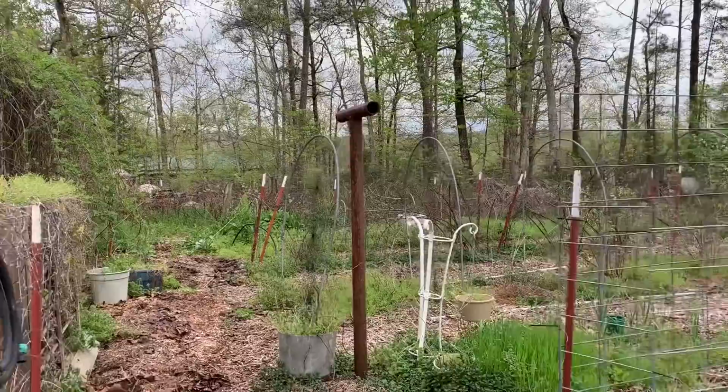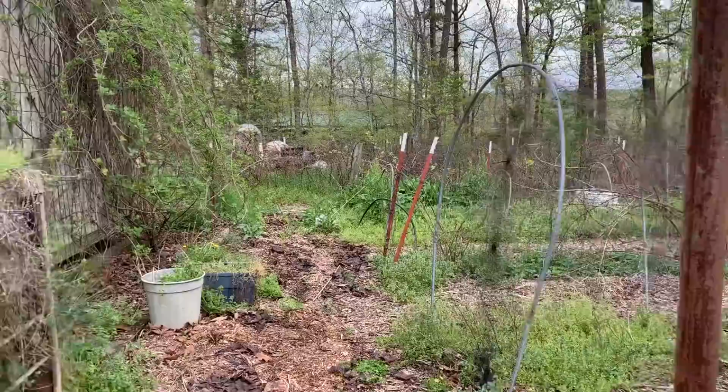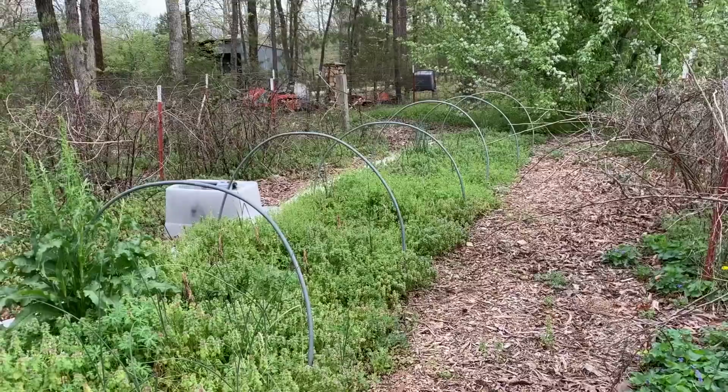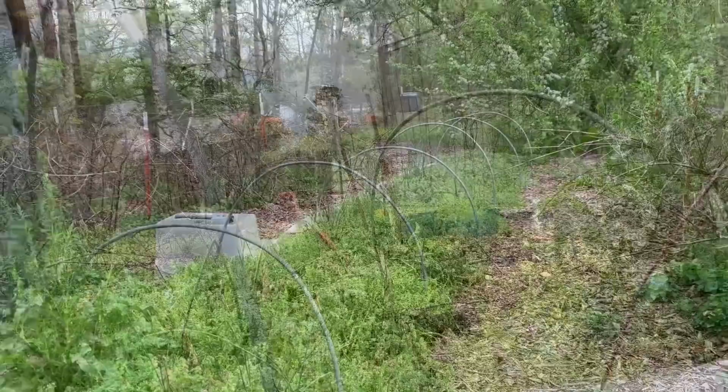So I'm going to try to get a bed cleaned out for my sweet potatoes. I'm not going to put them in today because we're supposed to have hail tomorrow. But as you can see, I got my work cut out for me. It's a mess. I won't bore you with the details, but I'm going to get to work here.